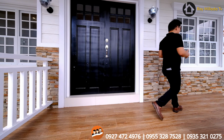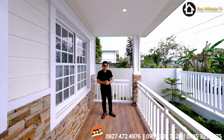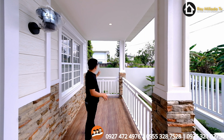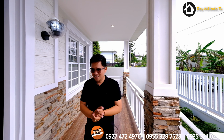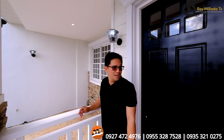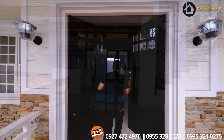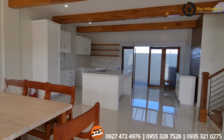Alright, so from here you have a nice space which can accommodate mga four-seaters, chairs, or set of table. Napakaganda ng pinaka area na to because you have a nice view of the neighborhood. And makita nyo din, napakadami lightings. And on this side is your, again, parking spot. And try to look at this massive door. So this is a double door, wooden elements, and this is it. See? Look at that. Wow.